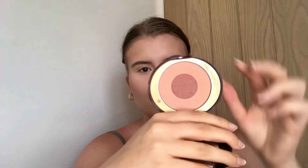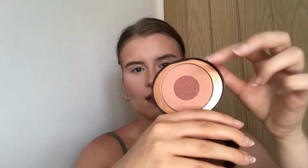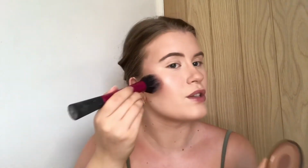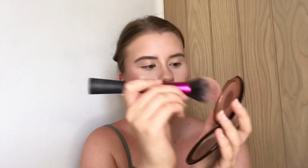And then for powder blusher, I'm going to take the Cheek to Chic Swish and Pop blusher in Sex on Fire, so it's a more pink tone around the outside, and then you've got the pop of purple in the centre. So with these, you swish and you pop. You swish and apply that to the back of the cheekbone, and then you go in with the pop shade just on the apples.